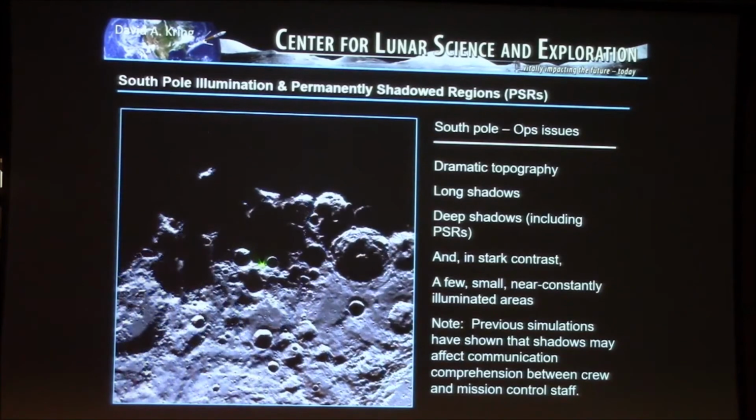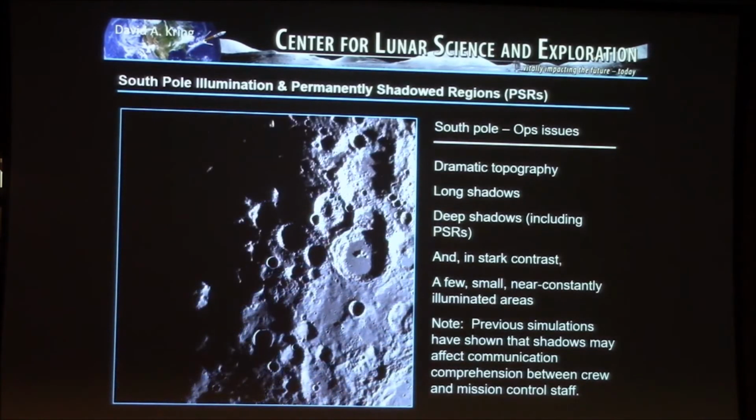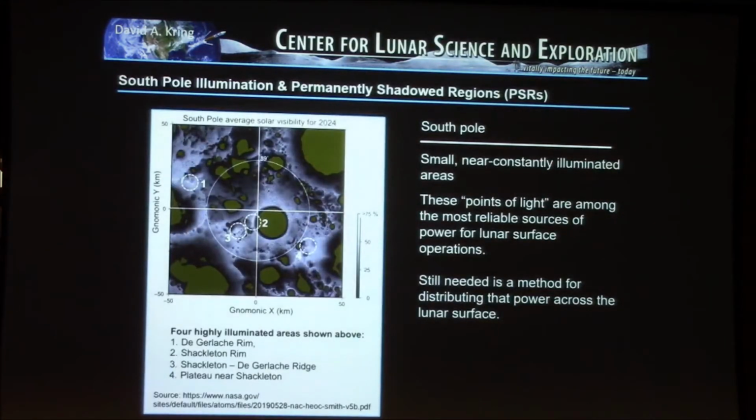If you look really closely, there's a couple of places that never quite go dark, or go dark only very briefly. And here's a map of those locations. Here's Shackleton again. Here, here, here, and here. These are 4 highly illuminated areas. One on the rim of Shackleton Crater, one on this ridge between Shackleton and Gerlach, and there's a plateau over here where there's another one of these sunlit regions. Those are important for solar energy or for power. Now, we're very interested in going there and harvesting that power, but I have to say that there's still a need for a method of distributing that power elsewhere where we might want to use it.